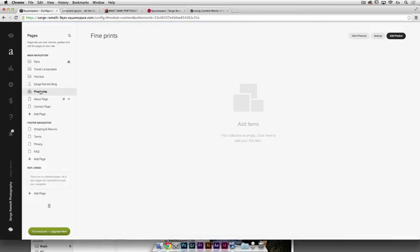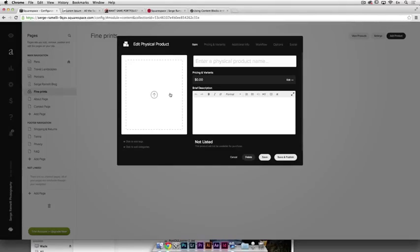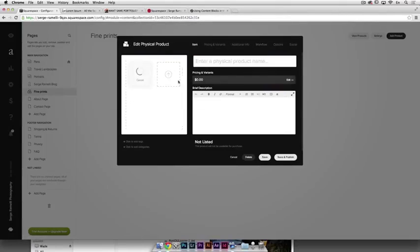Okay, I'm gonna go into the fine prints, which is here, and it says add item. So I just click here. So you have the chance between physical, digital, and service. So let's say, well, let's try all three of them. So physical. Okay, physical, I'm gonna sell a fine print. So I'm gonna take a photo and, well, let's take this photo. Okay, so this is the photo I want to sell in fine prints.